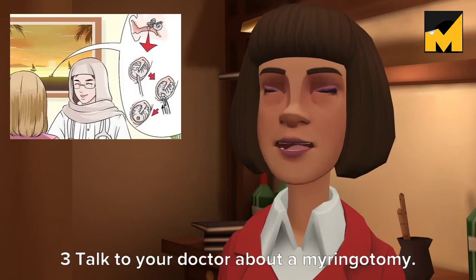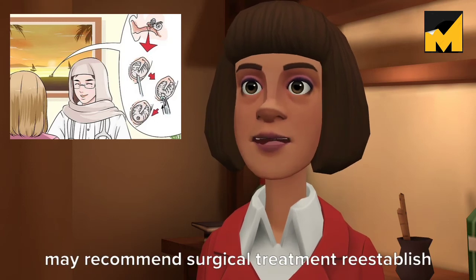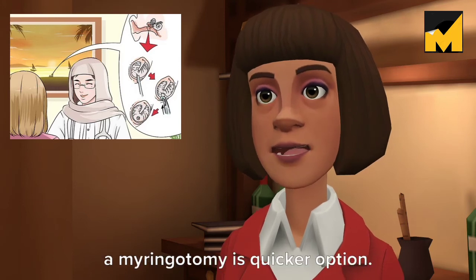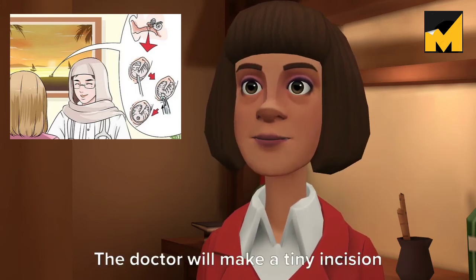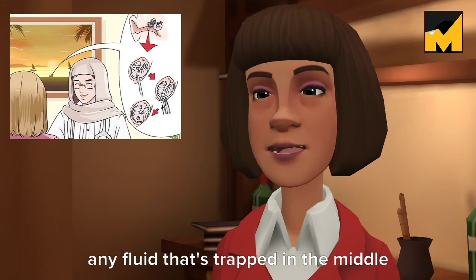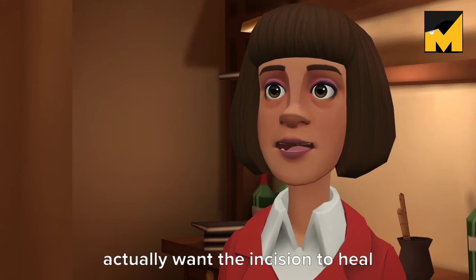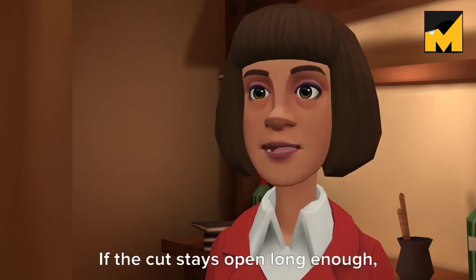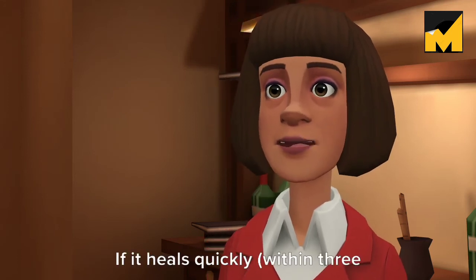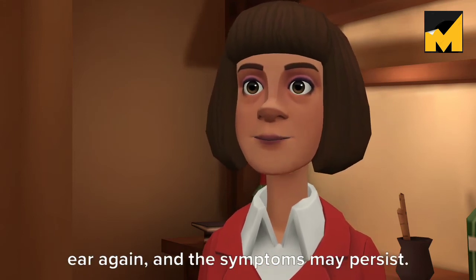3. Talk to your doctor about a myringotomy. In severe cases of blockage, the doctor may recommend surgical treatment to re-establish airflow to the middle ear. There are 2 types of surgery, and a myringotomy is a quicker option. The doctor will make a tiny incision in the eardrum, then suction out any fluid that's trapped in the middle ear. It seems counterintuitive, but you actually want the incision to heal slowly. If the cut stays open long enough, the Eustachian tube swelling can go down to normal. If it heals quickly, within 3 days, fluid may collect in the middle ear again, and the symptoms may persist.